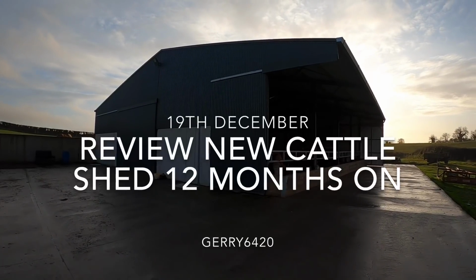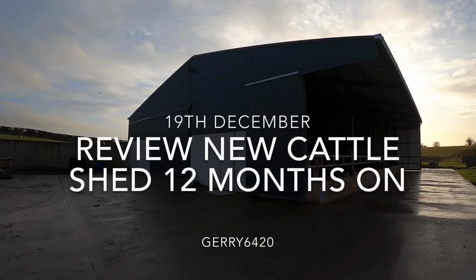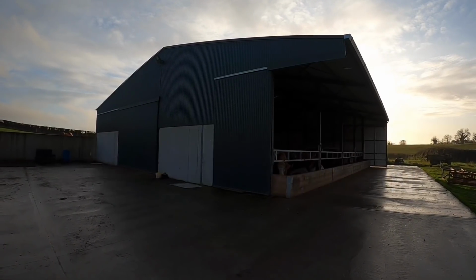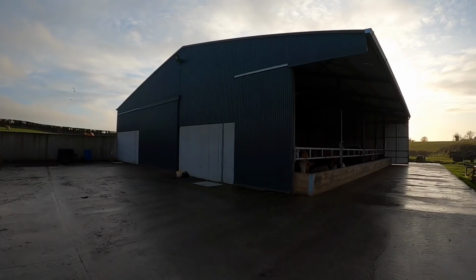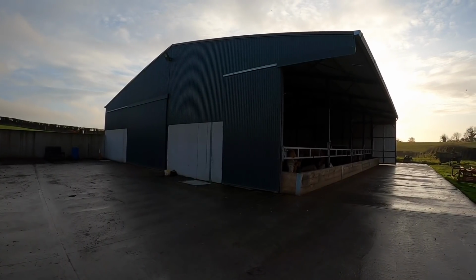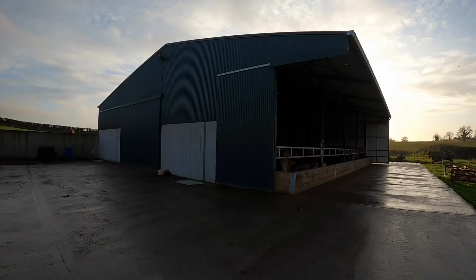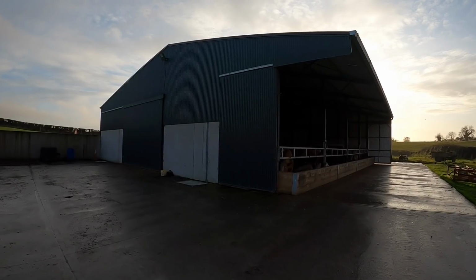Good morning, everyone. So it is Thursday morning, and we're going to have a little look around the new cattle shed we built last year. Just going to have a little look around at 12 months on. It was finished the end of November last year, so it's just a little over 12 months since we got cattle into it.